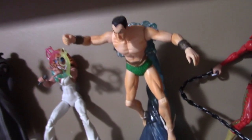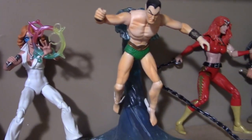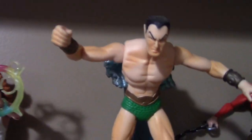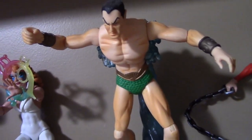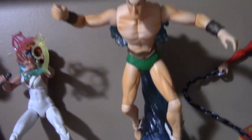Then we got Namor, the Submariner. Basically the King of Atlantis. Say what you want about Aquaman, but this guy came first. Sorry to say. Sorry, Aquaman. He's a little bit meaner. He's also sort of an anti-hero, sometimes a villain, sometimes a good guy.